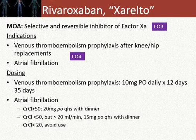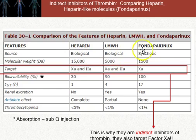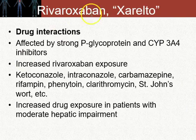And so a good example of other factor 10A inhibitors include Rivaroxaban, also known as Xarelto. Okay, and so this is a little bit different than Fondaparinux. Fondaparinux is a heparin-like molecule. Okay, Rivaroxaban is a little bit of a different molecule. It's an actual chemical. It's not protein in nature.